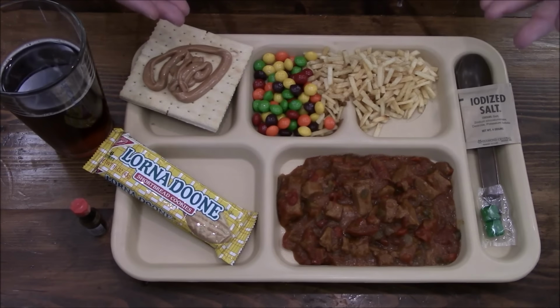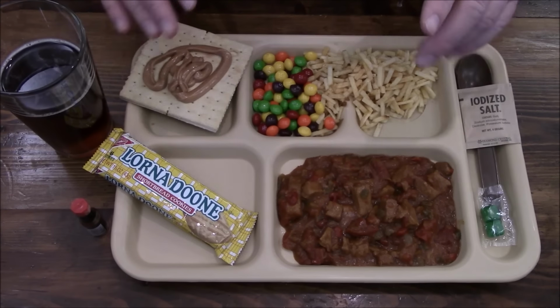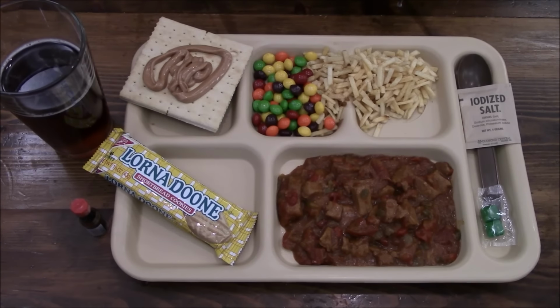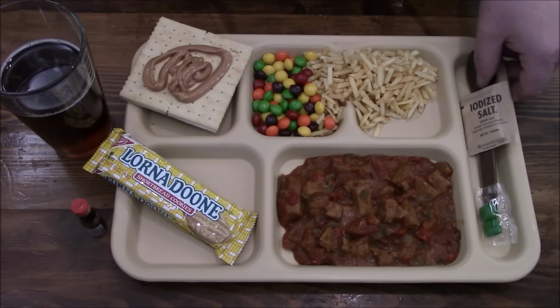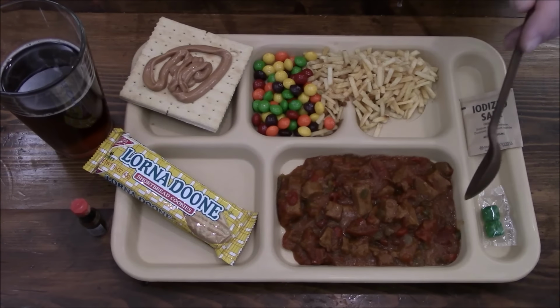Okay, we got everything to rock and roll. And I had to check my dates because as soon as I saw that green package, I was like, that's not right. That can't be from 2009. So I went to our friends at MREinfo.com, and of course, this menu was only for 1999 and 2000. And this one is a 2000 vintage MRE. So basically, this is going to be 18-year-old chicken and salsa.